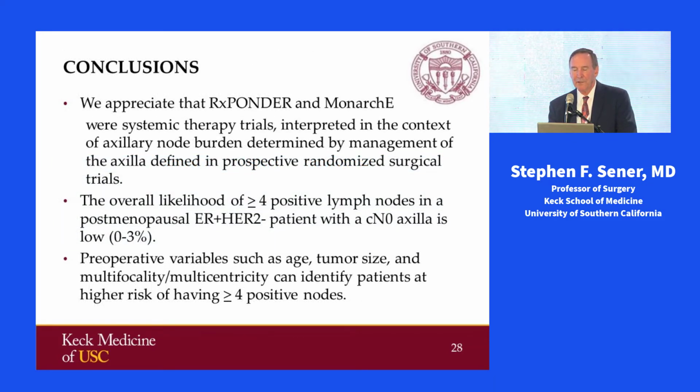So we appreciate that RxPONDER and MonarchE are systemic therapy trials, but they're interpreted in the context of axillary node burden, which was determined by a surgical trial. So we have to merge the 2 concepts. Nevertheless, the overall likelihood of having 4 or more positive nodes in a postmenopausal ER-positive HER2-negative patient with a clinically negative axilla is low. It's 3% or less.